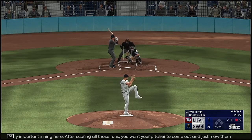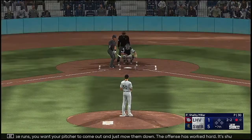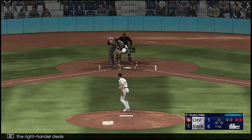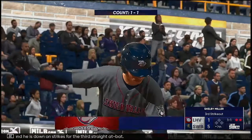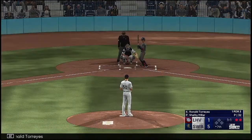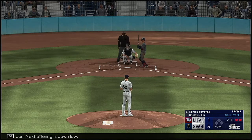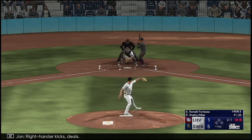This is a very important inning here. After scoring all those runs, you want your pitcher to come out and just mow them down. The offense has worked hard. It's shut down inning time. And the right-hander deals. Swing and a miss, and he is down on strikes for the third straight at bat. Digging in, Ronald Torres. Next offering is down low. Two balls, one strike. Right-hander kicks, deals.